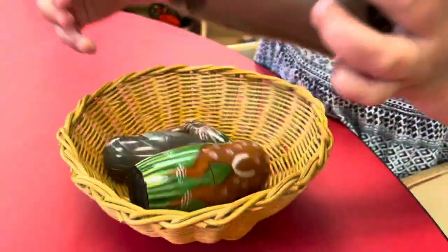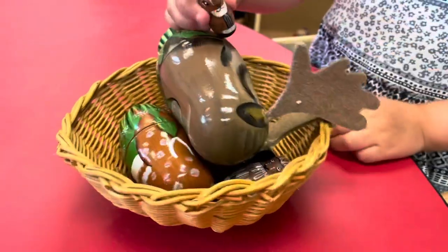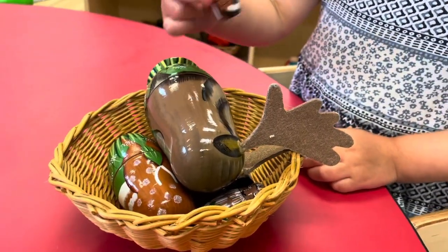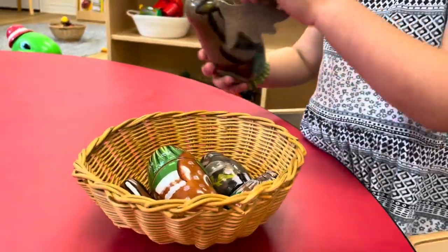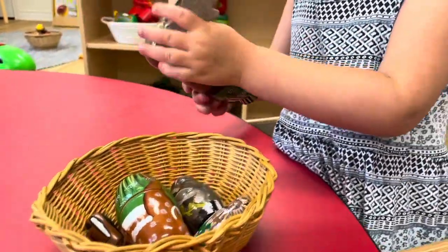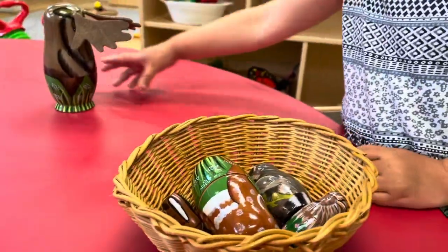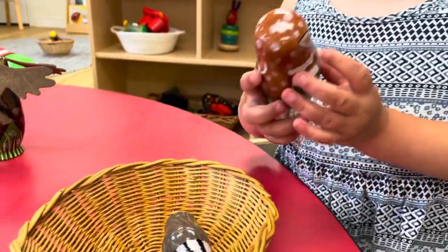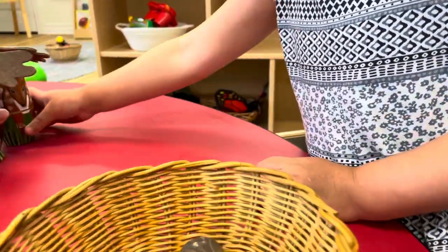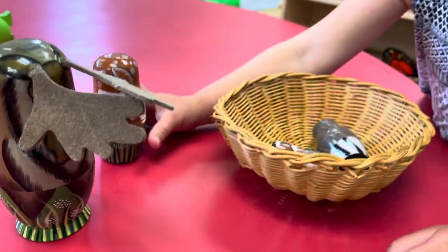Okay, we're gonna put the Canadian animals in order from largest to smallest. So which is the largest animal? Yeah. That's right. Can you put him first? And what is he called? A moose. All right, now who comes next? What is his name? A deer. All right, let's put him over here. Okay, what comes next?